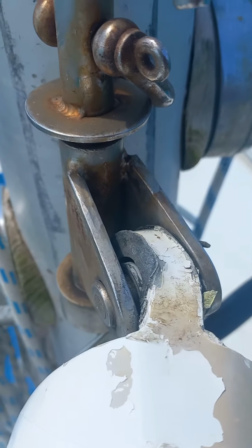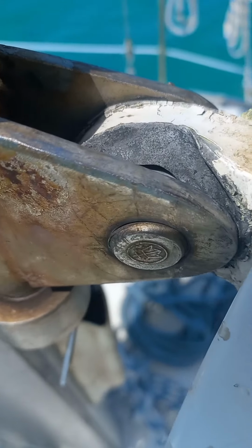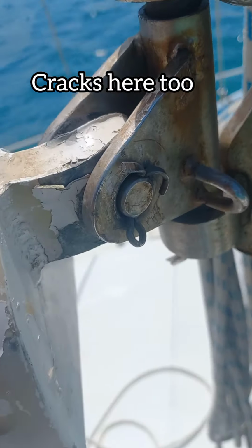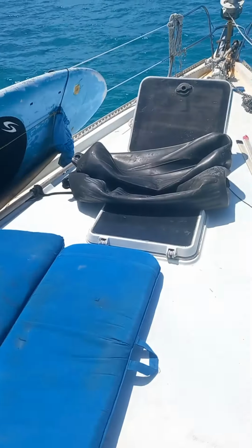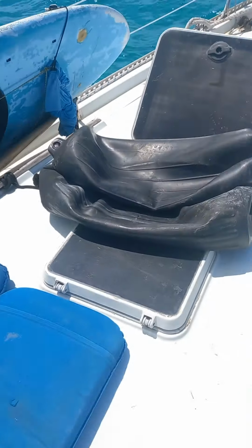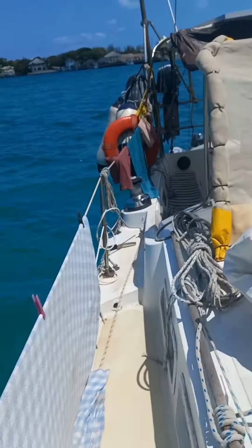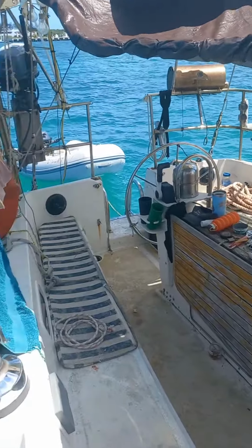So yeah, it's pretty messed up. But the good news is we got the dinghy in the water. And we're gonna go to shore and we're gonna fix everything. Get everything fixed. And everything's gonna be okay.